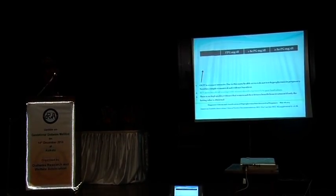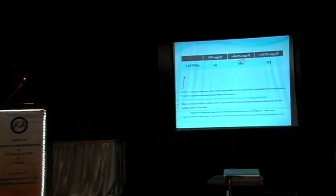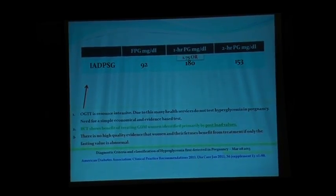Now come over to the criteria which has been developed on the basis of the HAPO study, and that criteria was the IADPSG criteria. This criteria says fasting plasma glucose cutoff should be 92. 1 hour plasma glucose after 75 gram glucose should be 180 or less than that. 2 hour plasma glucose after 75 gram glucose should not be more than 153 milligram per deciliter. These results have been drawn on the 1.75 odds ratio.